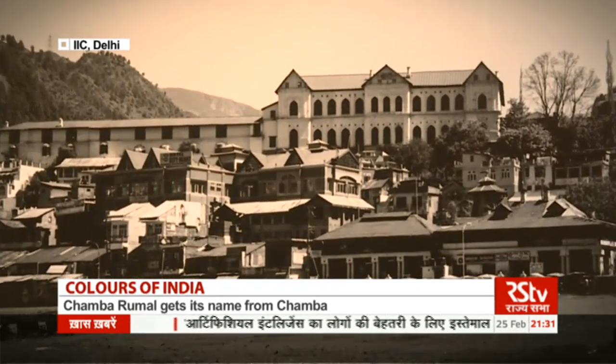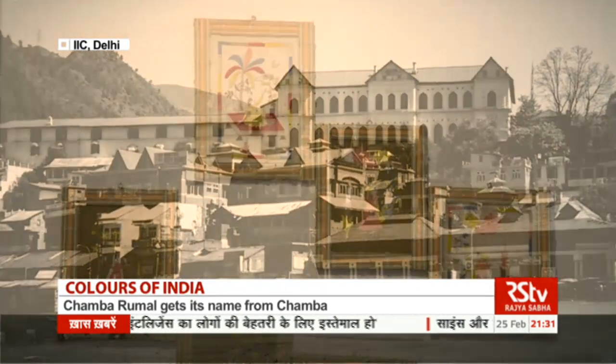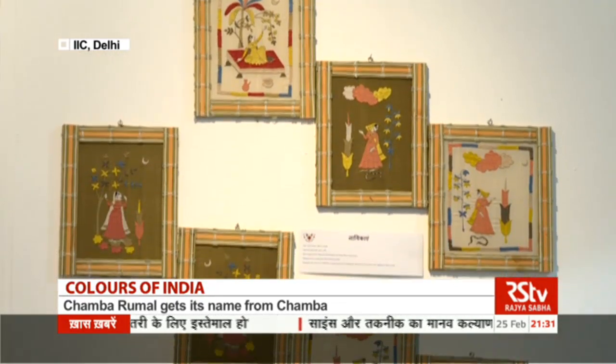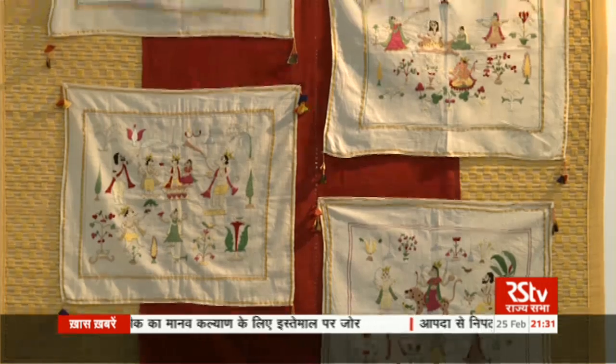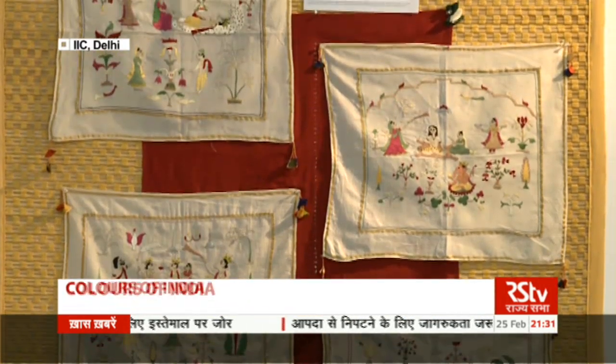Hailing from Chamba, a small town in Himachal Pradesh, this art form melds the skills of miniature painting with embroidery. It is inspired by the Pahari school of miniature painting.